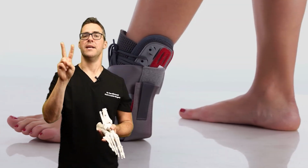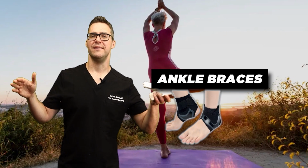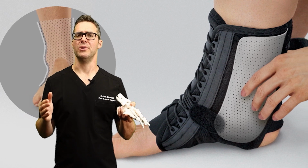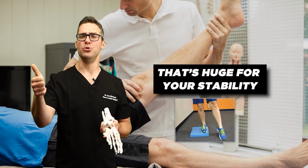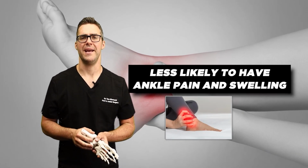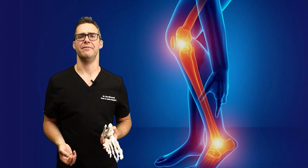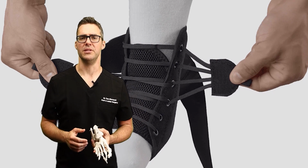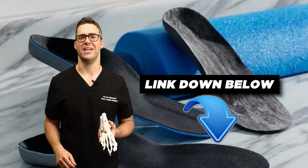Number two, they've done studies on ankle braces. If somebody tries to balance on one leg like this, and they're wearing an ankle brace, they can balance 3 to 4 times longer on average than someone without an ankle brace. That's huge for your stability. You're less likely to sprain your ankle. You're less likely to have ankle pain and swelling. That has a feedback on your nerves, where your nerves and your pain feel even better. And that's really the key. It's so simple, but the results are unbelievable for a lot of patients. And for a lot of my favorites, orthotics and braces, I have those linked down below.